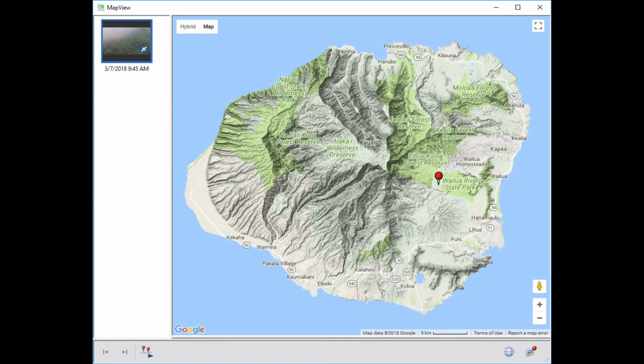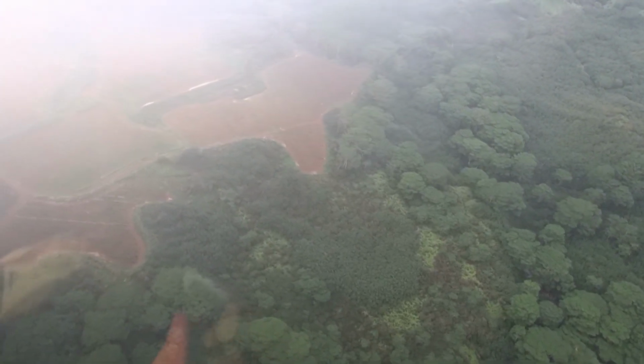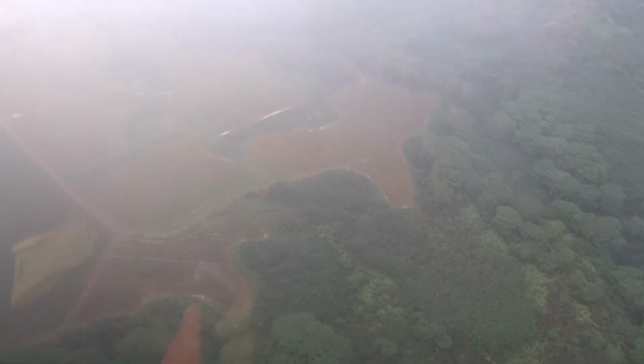Now coming up in front of us here, this is the Lihue Basin area. The land below us is owned by Steve Case. He's the guy who founded America Online. He has about 49,000 acres on Kauai, making him the second largest landowner on Kauai.